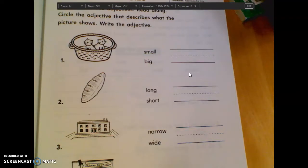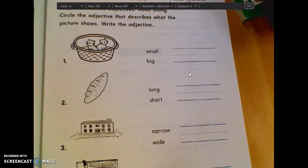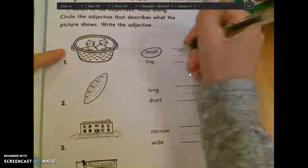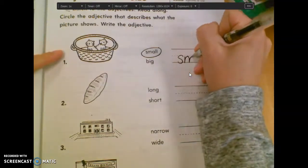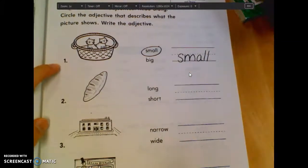We have two little kittens sitting in a basket. And we have the word small and we have big. So it is supposed to describe the kittens. Are they small or big? Miles. Small. So you're going to circle the word small and write small on the line. It's describing the kittens in the basket. They are small.